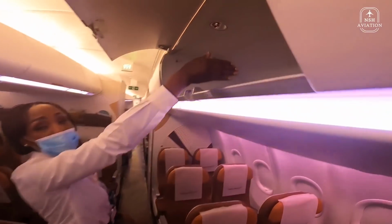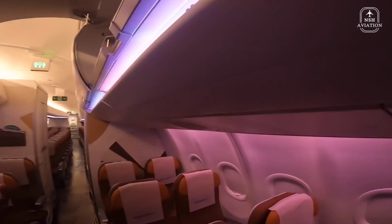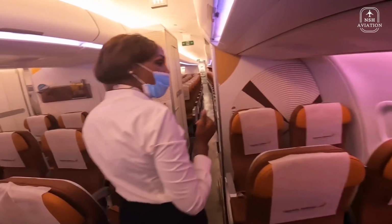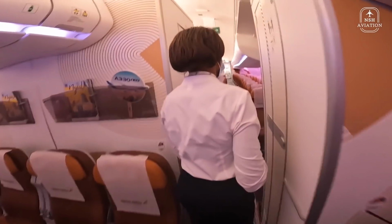Similarly, you can see the bins. As I said, they're quite deep, they're quite wide. So it's very good, there is no need to be stressed before boarding. So you can board slowly at your own pace and come into the aircraft.